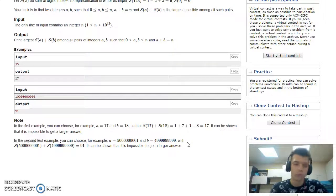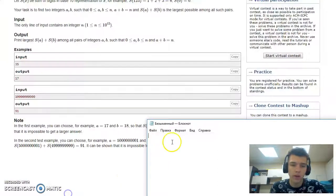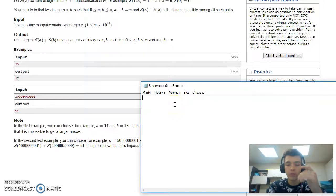Okay, now I'm going to present you an idea. For instance, if we have a number which contains n digits, let's create a number which contains n minus 1 digits and consists only of nines. For instance, for the number 123, it will be 99. I think it's clear.